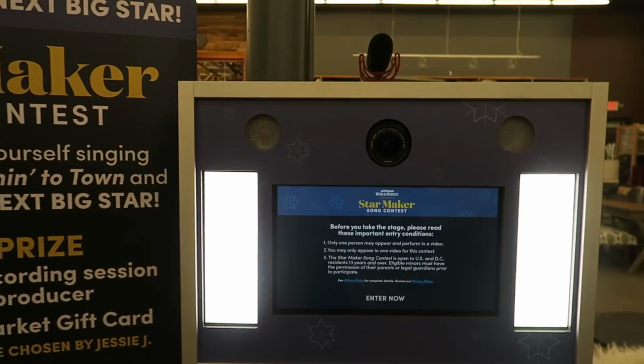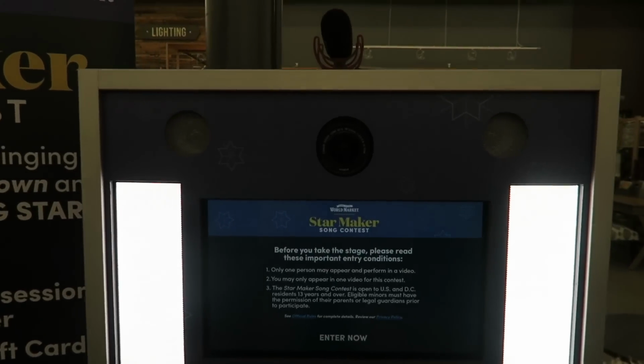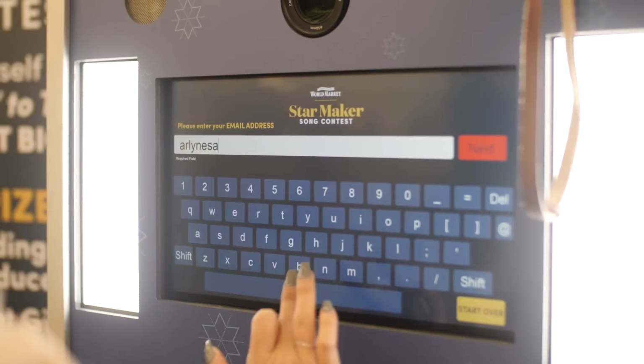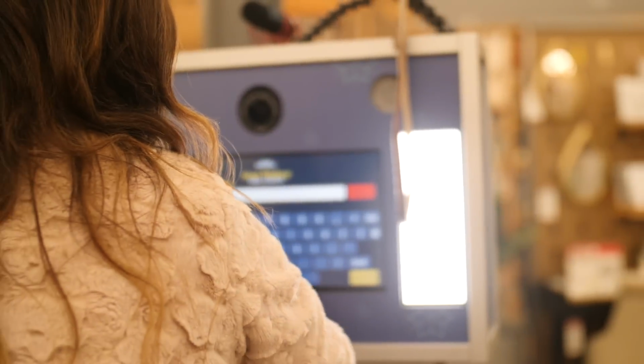But this is what the little kiosk looks like, and you don't have to do it here. You guys can do it at home also. There's so many different options, so make sure you check out the description box. To make things even more fun, I'm going to enter the contest to show you guys exactly how to do it. So can you enter your email? By the way guys, I do not think that I have a great voice or anything. This is literally just for fun.